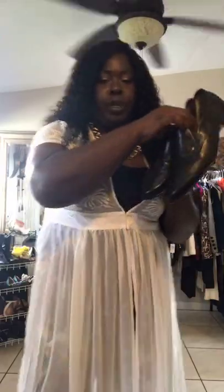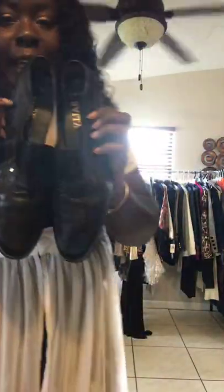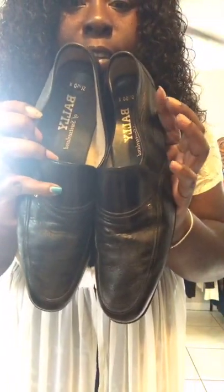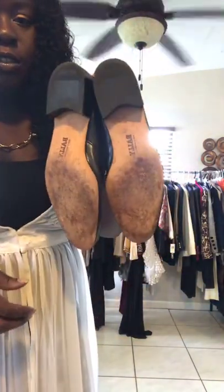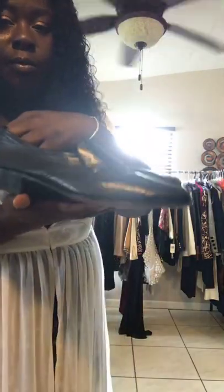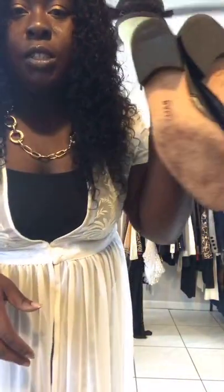We have some more men's shoes. These are a size 11. They're Bally. Men size 11. And these ship for $60.